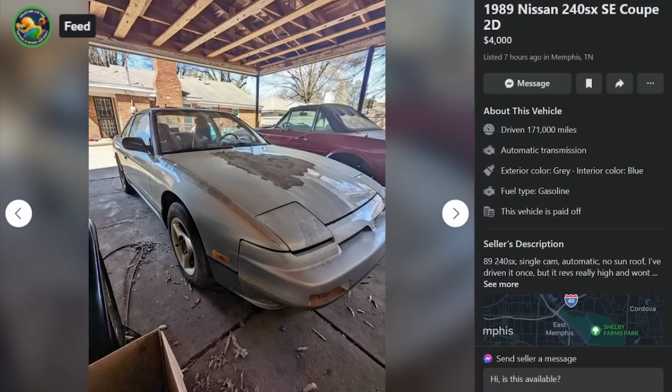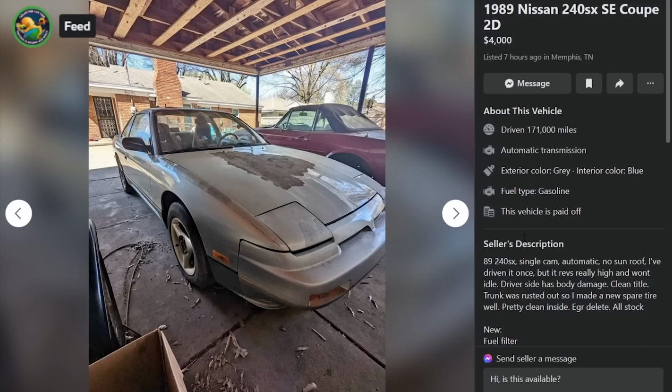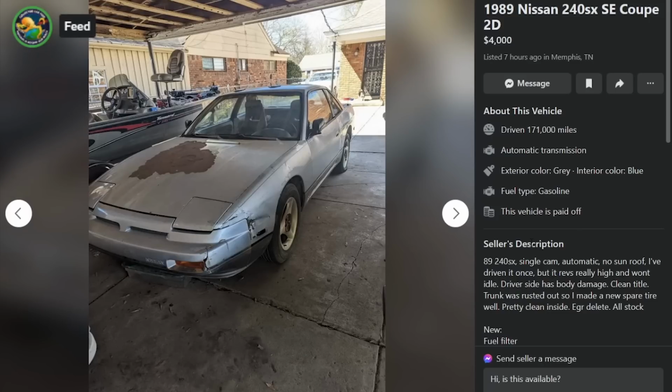Moving on. Here is a 1989 240SX SE Coupe, $4,000, 7 hours ago in Memphis, Tennessee. 171,000 miles, single cam, automatic, no sunroof. I've driven it once, but it revs really high and it won't idle. Driver's side has body damage. Clean title. Trunk was rusted out, so I made a new spare tire well. What? Let me read that again. This is in Memphis, mind you. It's a new trunk floor. Trunk was rusted out, so I made a new spare tire well.